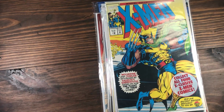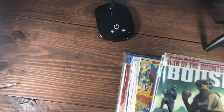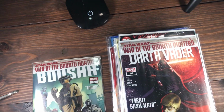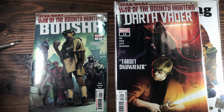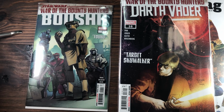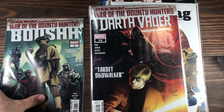So, before I get into this stack of books, I figured I'd just talk about the new books, the stuff that comes out on Wednesday. Beginning this series, I've been buying the Star Wars comics from Marvel pretty consistently since they came out. So this is War of the Bounty Hunters, and the Darth Vader series is pretty good.